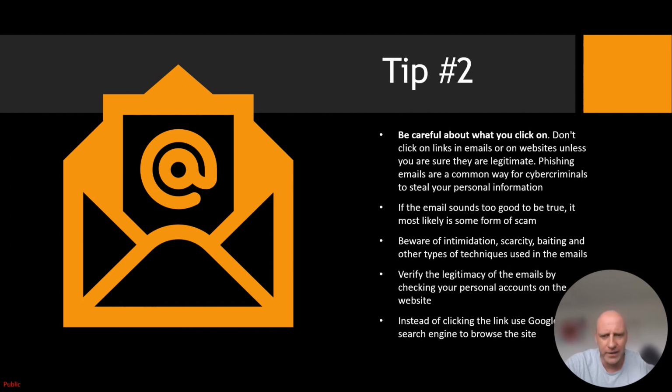Instead of clicking on a link, use Google or any particular search engine to browse to the site. As I say, if you believe that an email came, say, from a Microsoft account that asks you to change the password, to change your payment card details or anything like that, instead of clicking on a link in the email, go to your Microsoft account and change the password in the account when you're logged in. That's a much safer and easier way to stay safe online.